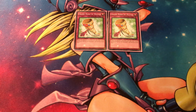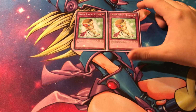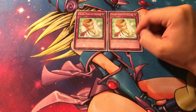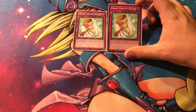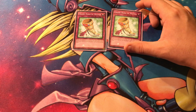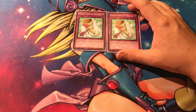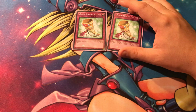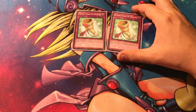Heaven. This card is really great, other than the fact that it is basically a horn that has like this cool little tassel thing. It's also a counter trap. When your opponent summons a monster, you can activate this, and it negates that summoning. This is what me and my friends use in place of Solemn Strike and Solemn Warning, because let's be real, if they can't summon the monster, they can't activate the effects, and it's a little faster.